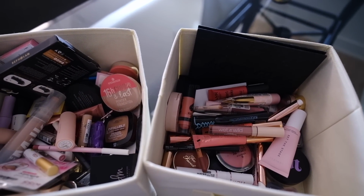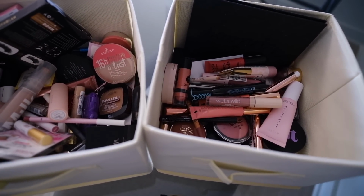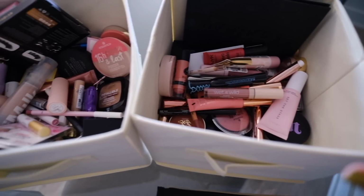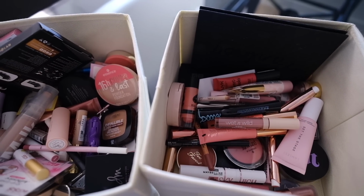If you're new here, I test makeup and do a lot of makeup videos. So this is excessive. I'm not going to pack all of this. I need to go through. This is my initial, maybe I'll bring these, and then I need to wean it down even more.